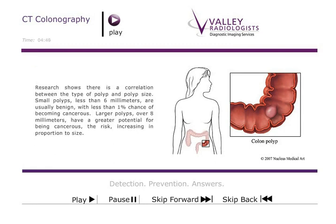Research shows there is a correlation between the type of polyp and polyp size. Small polyps, less than 6 millimeters, are usually benign, with less than 1% chance of becoming cancerous. Larger polyps, over 8 millimeters, have a greater potential for being cancerous, the risk increasing in proportion to size.